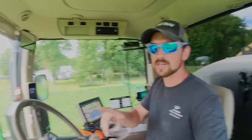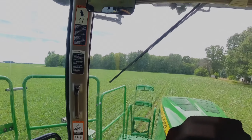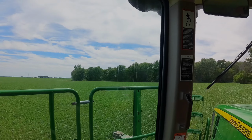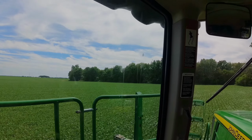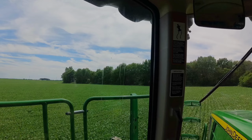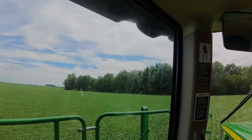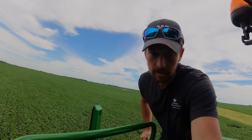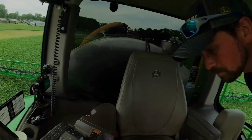Let's see if I can catch him. He's flying over these trees right now. See if I can catch him before I have to steer again. Oh. That was a quick shot. I'm not sure if you guys got a good look at him or not. Whew. Got nervous for a minute there, guys.